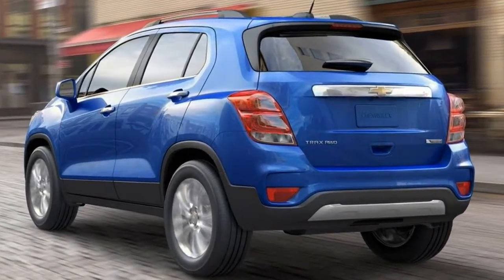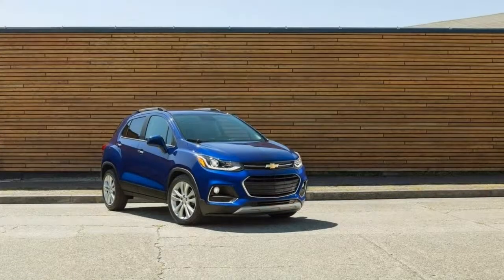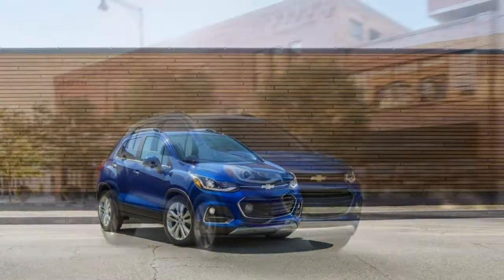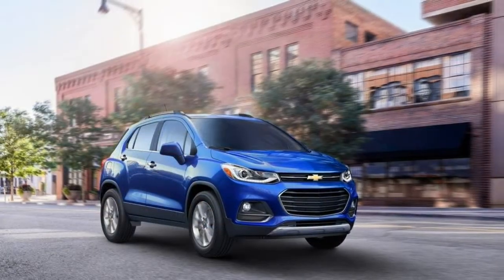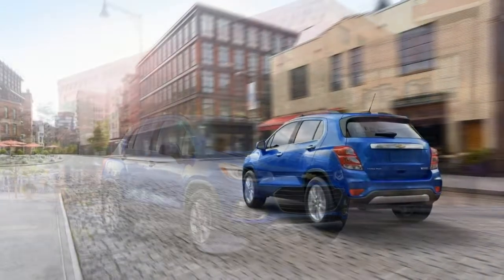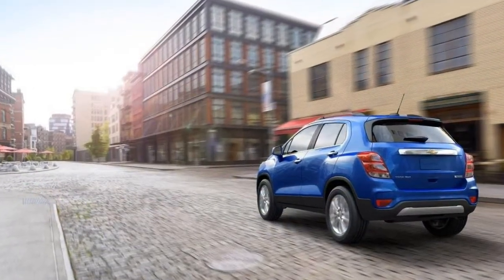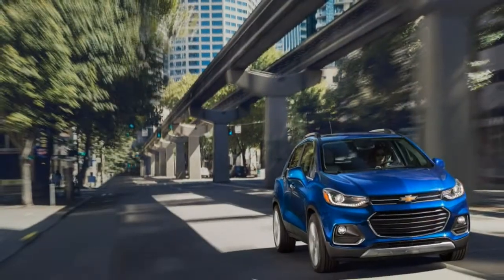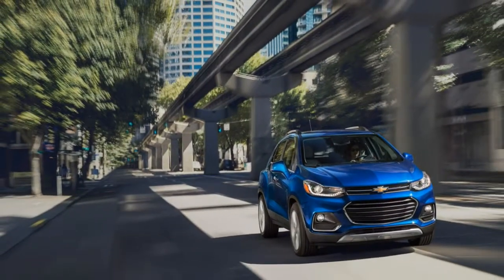Going with the Premier gets you all the above features except the sunroof, which is available as a standalone option. Also included are 18-inch alloy wheels, an auto-dimming rearview mirror, heated front seats and full leatherette, premium vinyl upholstery. The Premier is available with the Driver Confidence 2 package, which adds forward collision and lane departure warning systems.